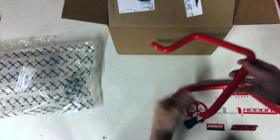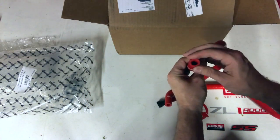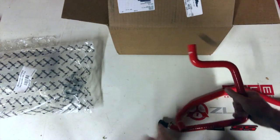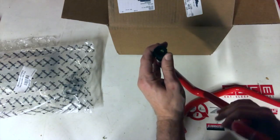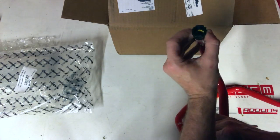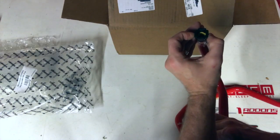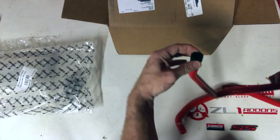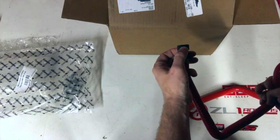Mishimoto genuine parts. It's really good quality. Couple layers in there of weave. Their push button system's a little different than, okay, you push both sides on theirs. Unlike what's stock in the car, you push one side, only has one button. This one has two.